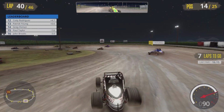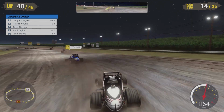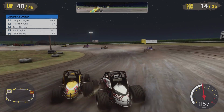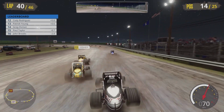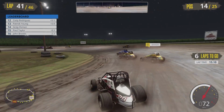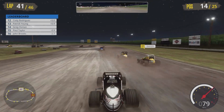It's go time for the drivers. 5 to go. 5 laps to go. There we go. I don't know who that was. Shunted us out of there. That's not nice.